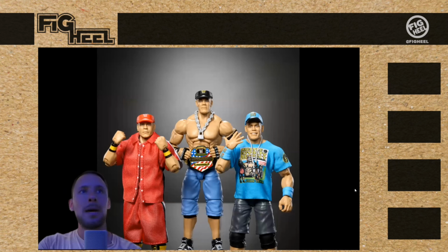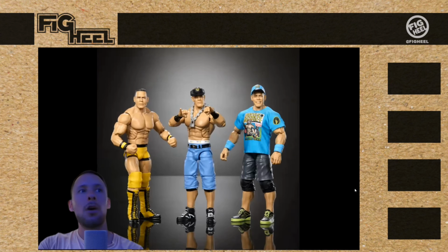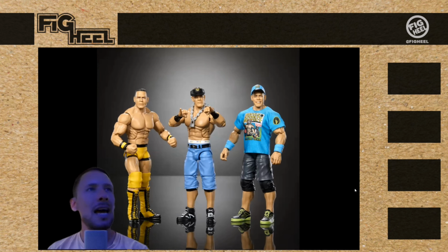I don't think it's the best John Cena likeness on a head sculpt. When you see it from the side, it kind of looks like somebody got facial plastic surgery to look like John Cena, and I really don't like that. But I dig the cloth goods. You take them off and you have Ruthless Aggression John Cena. But look at that head sculpt. I don't know. I don't like it. I really don't.